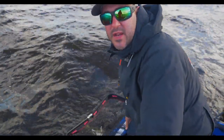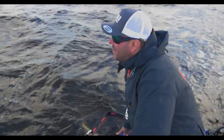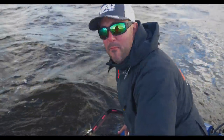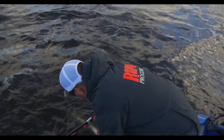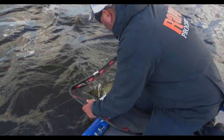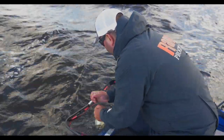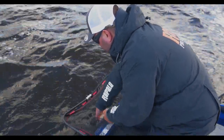I was hoping for the wind to calm down, but it doesn't look so good. Once again we went for shelter because we had some big waves coming in overboard. But an hour later we went back to the last stop we made, and suddenly I spiked a better zander, actually the biggest one for today.